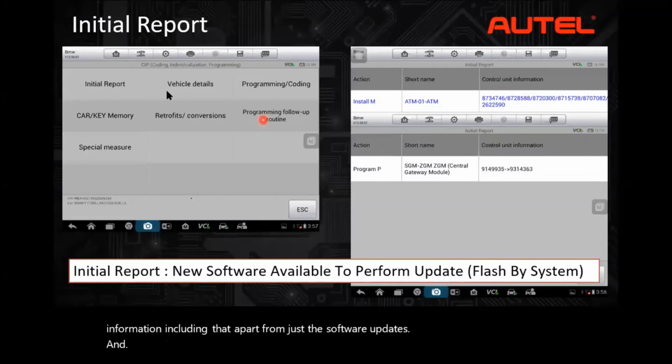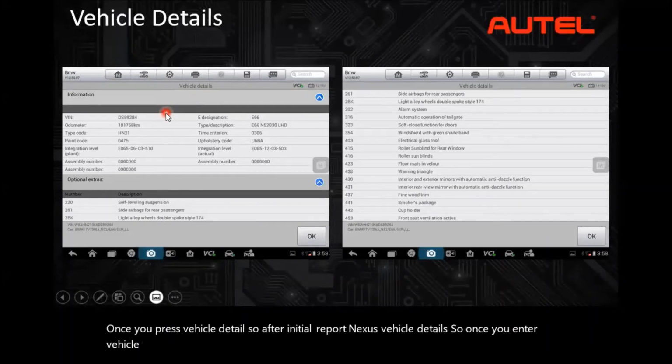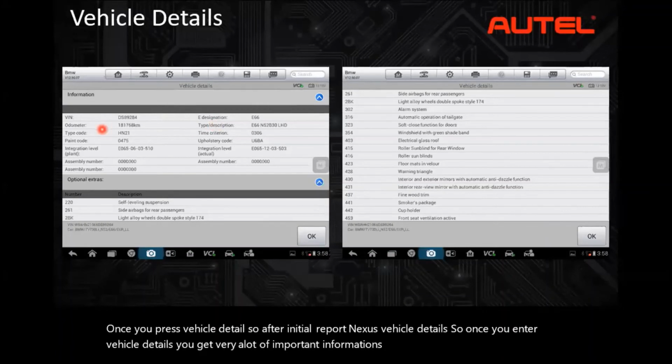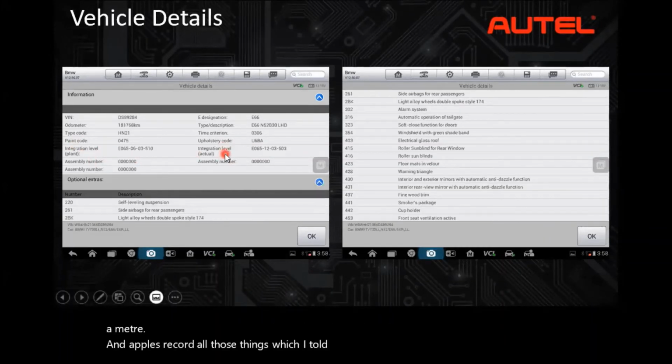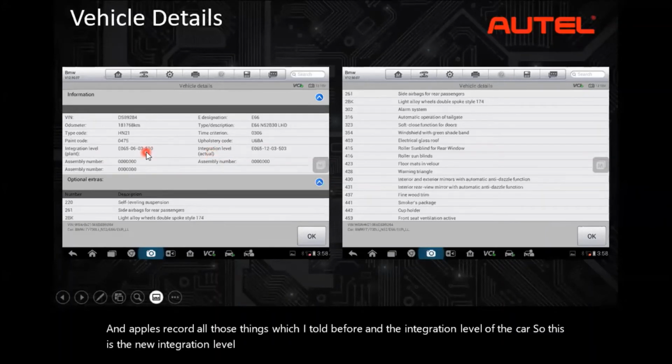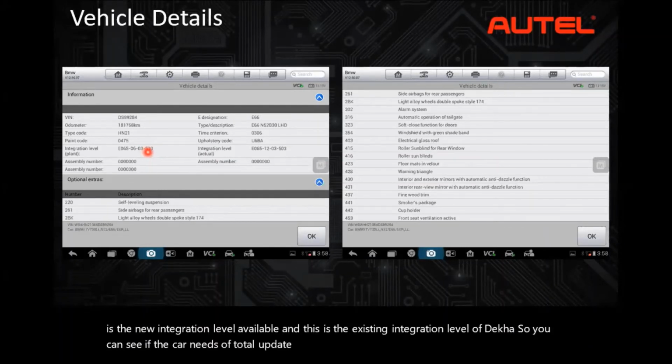Once you press vehicle details, so after initial report, next is vehicle details. Once you enter vehicle details, you get a lot of important information. So the car model, VIN number, odometer, and upholstery code, all those things which I told before, and the integration level of that car. This is the new integration level available, and this is the existing integration level of that car. So you can see if the car needs a total update to the new integration level or not.